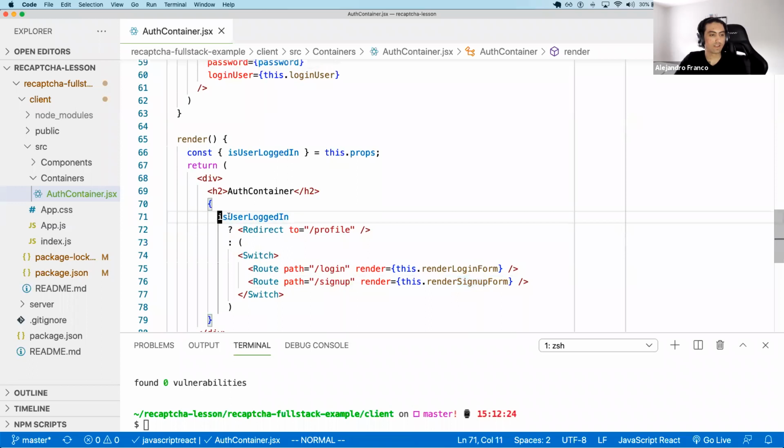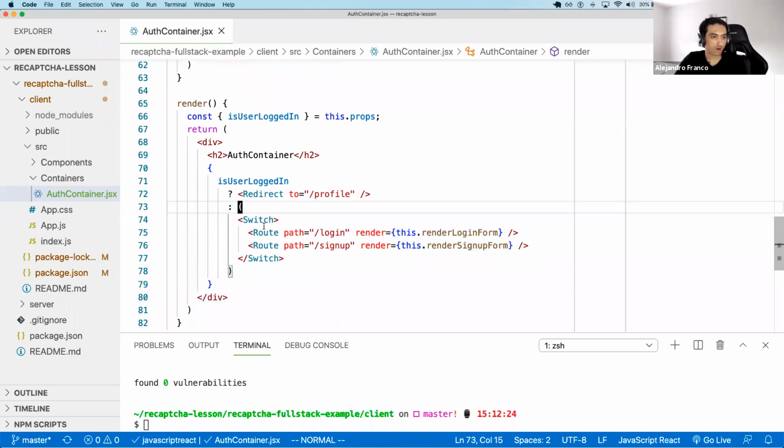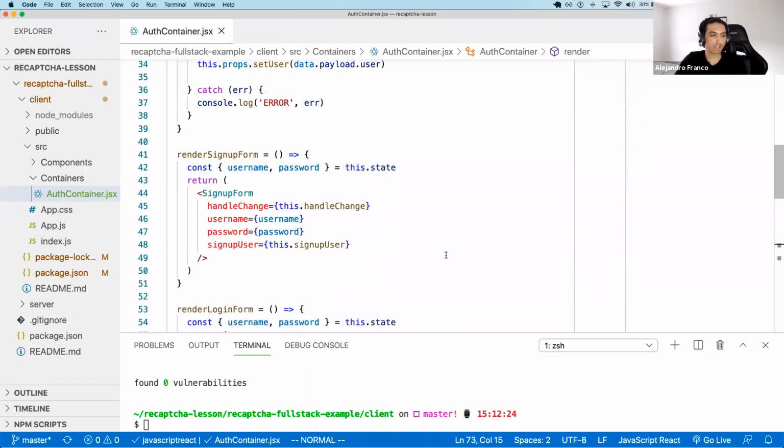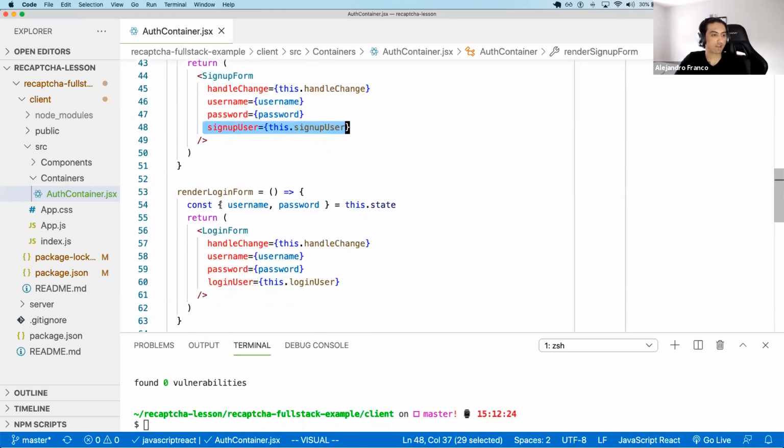I guess this also says if the user is logged in, then redirect them to the profile because they don't need to see the login forms if they're already logged in. Otherwise, then show them the login forms. Small ternary there. And then the login forms, you can already imagine what they look like. Here they are: sign up form, handle change, username, password, sign up user function to call when you submit. And render login, same. Login form, handle change, username, password, login user.